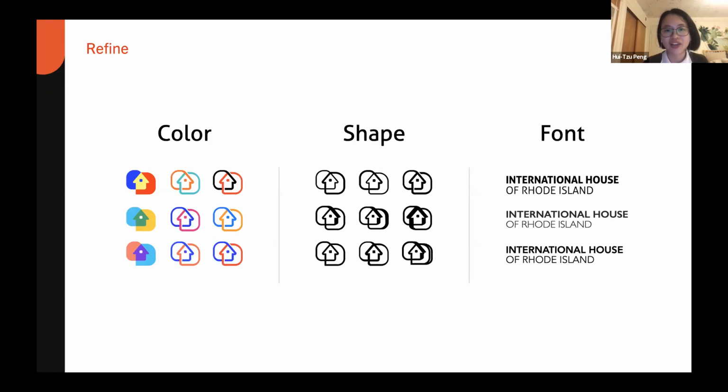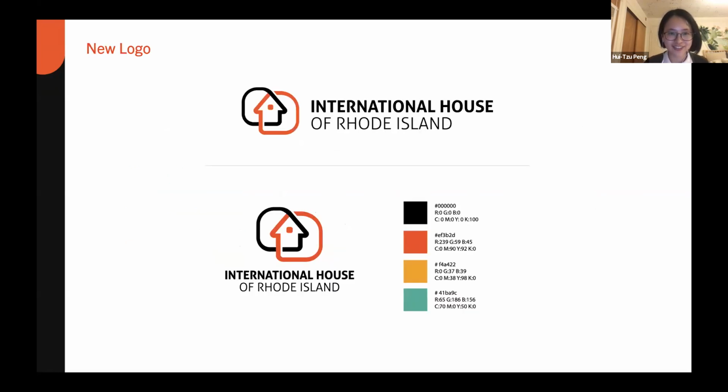We tried a lot of colors, shapes, and fonts during the refining process. We had a design meeting every 2 weeks. I appreciate all the great advice and feedback from Alex, Manning, Linda, and John along the way. So here comes our final logo.